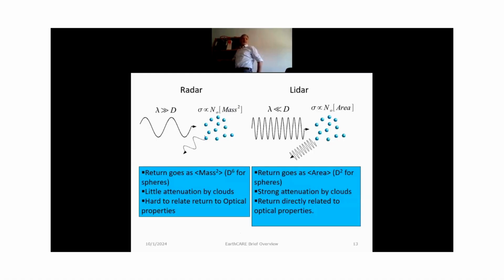it's that what the instrument sees is all relative to the size of the wavelength you're using and the size of the scatterers. So for a radar, you see something like the square mass distribution. A mass is proportional to the cube of the diameter, that's where you get the reflectivity, and that leads to the reflectivity being proportional to the sixth power of the diameter of the droplets. So that means you see big particles, precipitation droplets, and ice crystals in the atmosphere with the radar are very good for that. Anything small like an aerosol or even non-drizzling stratocumulus, not so good.